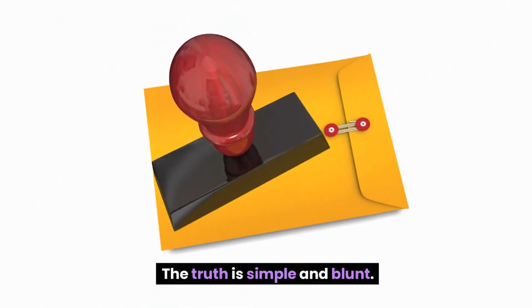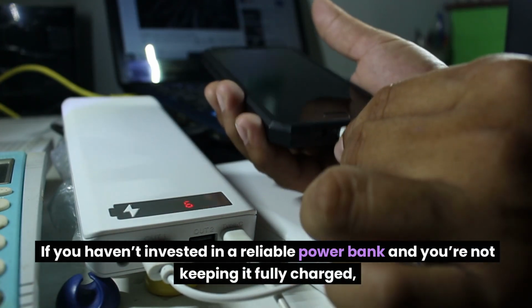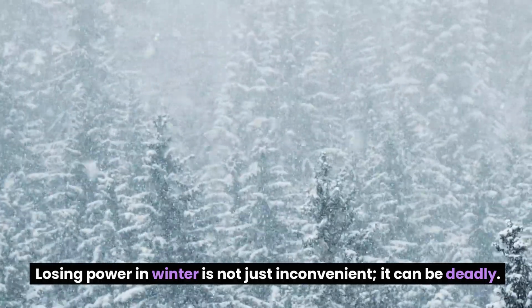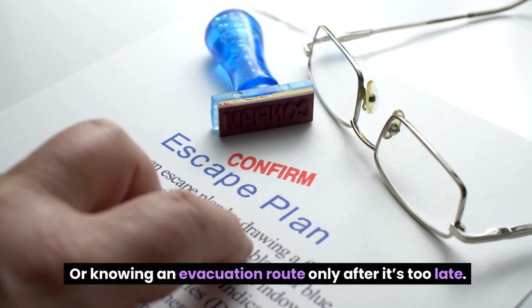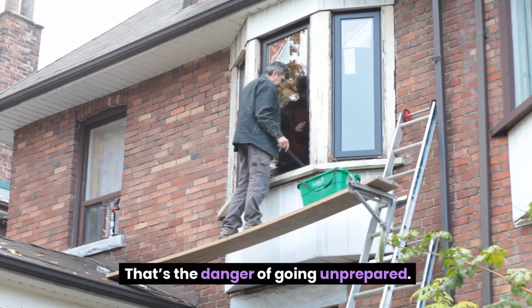The truth is simple and blunt. If you haven't invested in a reliable power bank and you're not keeping it fully charged, you're playing with fire, or in this case, frostbite. Losing power in winter is not just inconvenient, it can be deadly. Imagine not being able to call for an ambulance if someone falls victim to the cold, or knowing an evacuation route only after it's too late. That's the danger of going unprepared.